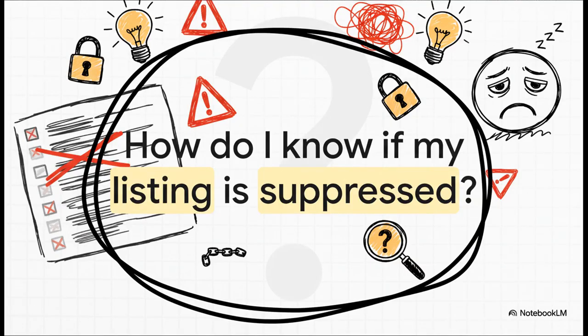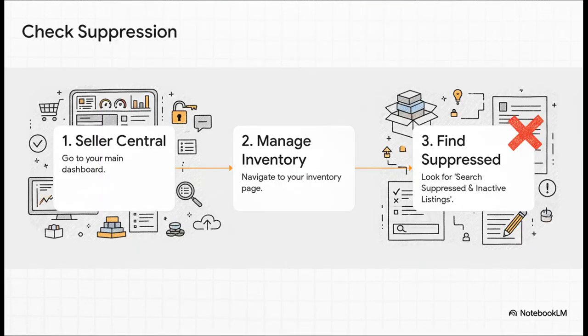Okay, this is the one that keeps sellers up at night. How can you even tell if your listing has been hidden or suppressed because you messed up the title? Thankfully, Amazon makes it pretty easy to check. You just log into Seller Central, go to Manage Inventory, and then look for the view called Search Suppressed and Inactive Listings. If your product is sitting on that list, it's definitely time to review your title against all the rules we just talked about.